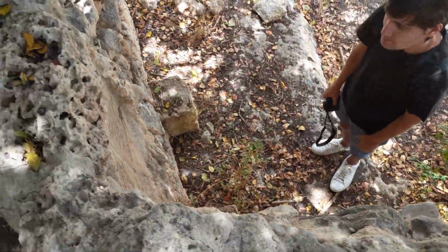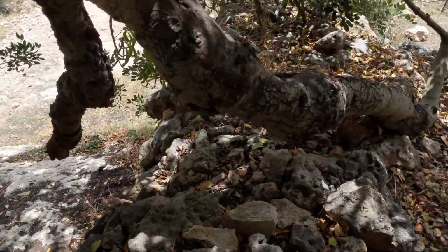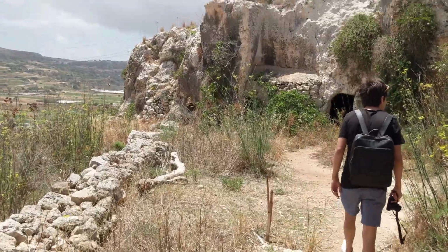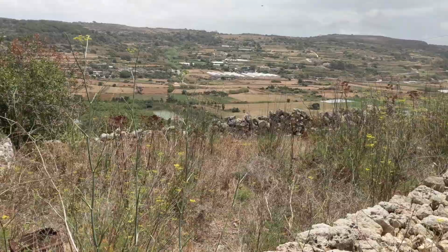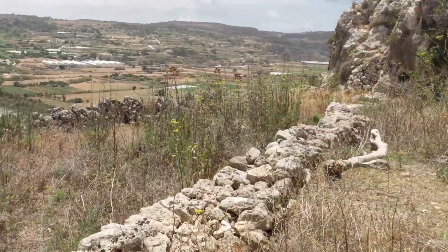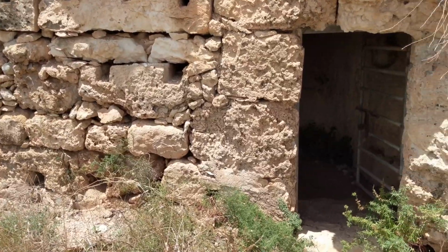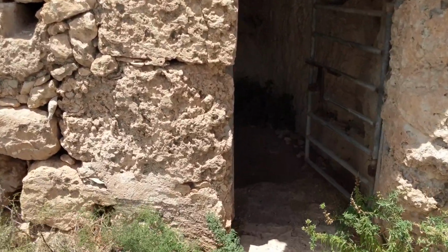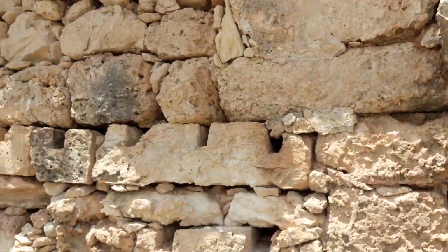Climb back up. There's a lot of things to see. Can you believe this? Oh my god. There's another little cave. Beautiful. Look at them going into that cave. It's nice there. What's in there? A hole people use as a toilet.